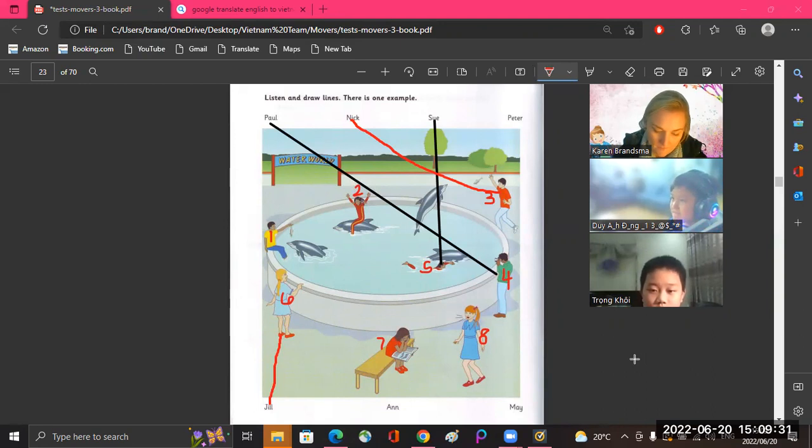Four. Look at Anne. What's she doing? She's shouting to her friend. What's she shouting? She's shouting, quick, look at the dolphins.